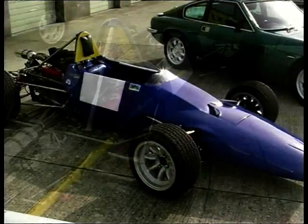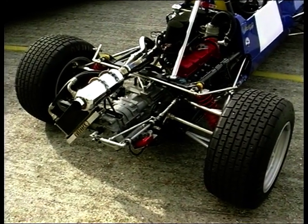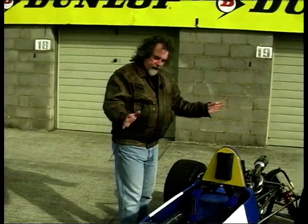But when you're Ginetta, you want to go racing. And if you want to go racing, you've got to be out a single-seater, haven't you? Well, they did. And we're lucky enough today to have one of only 2 surviving cars from the era when Ginetta went single-seat racing. This is a G17. There should be a G16 sat here, but nobody seems to know what it really looked like. So we come to this, the G17.